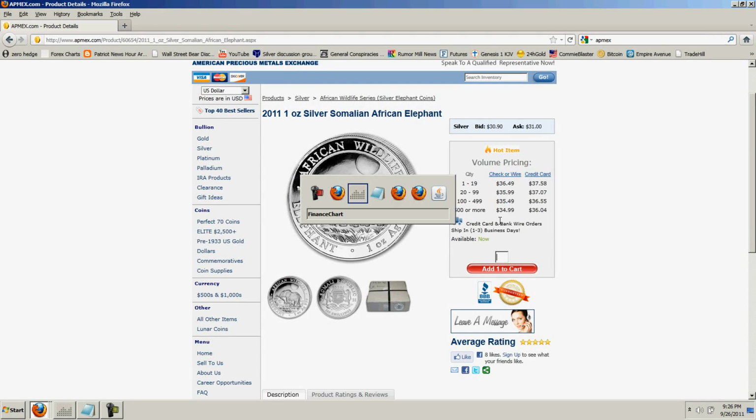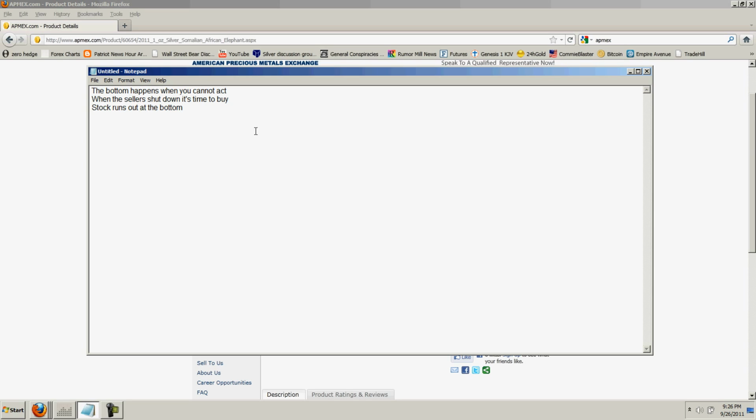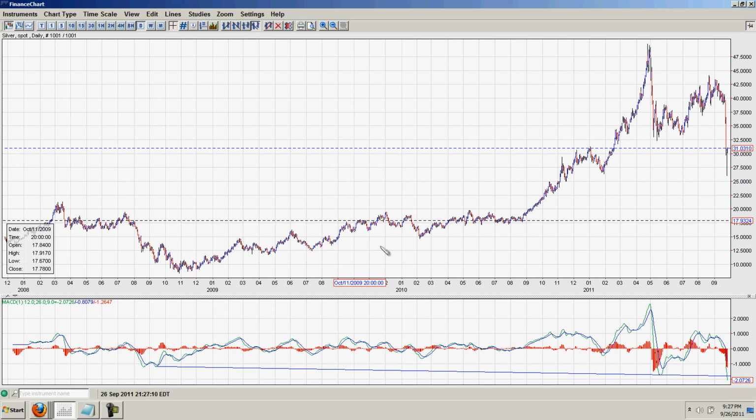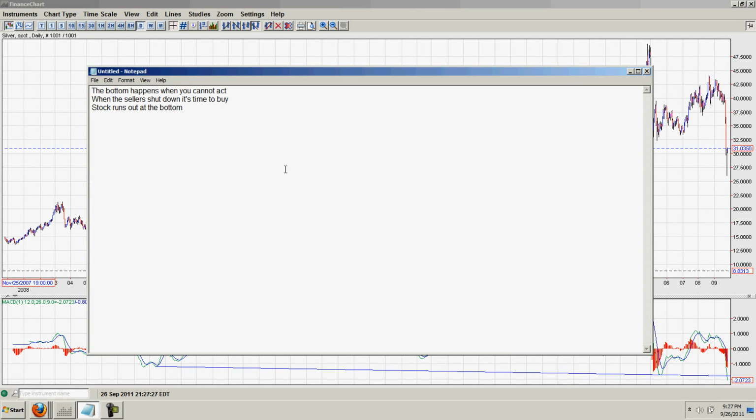And that brings me to the second point I wanted to make, which is that when the sellers shut down, it's time to buy. Now, when I bought in 2008 at this point at $8.50 at about 5 a.m. on that date, it was virtually impossible to put an order through on APMEX. I literally had to spend an hour of time loading pages and confirming things to get a buy order in at APMEX at that point in time. So the second point is that the sellers shut down, and you can see that behavior. You saw it last night with Gainesville.